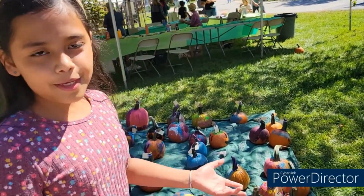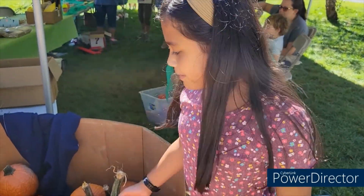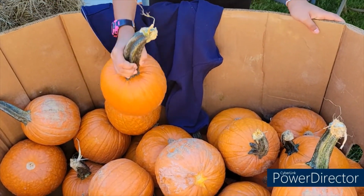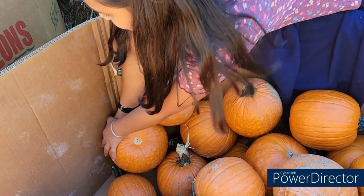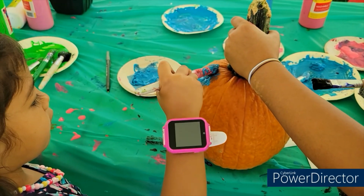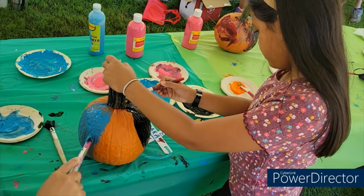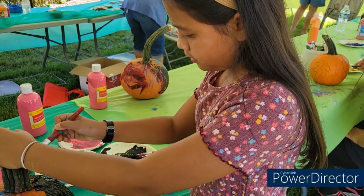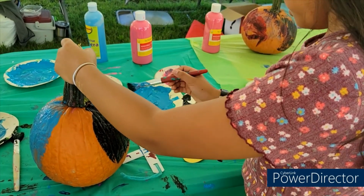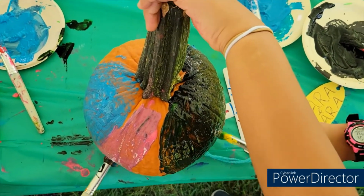Here are some of the pumpkins people painted on. We're going to try them out. Which pumpkin am I getting? I put her name on it so that you can put them to dry. So Zara's.